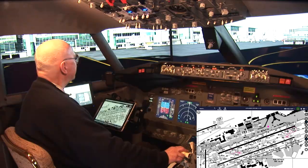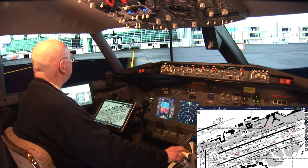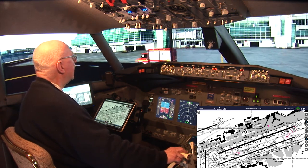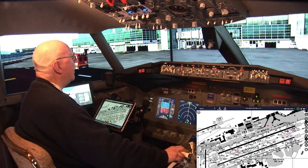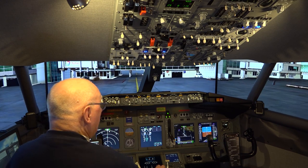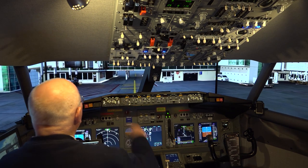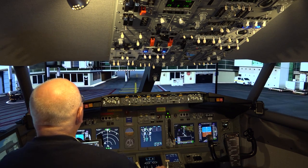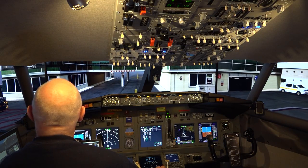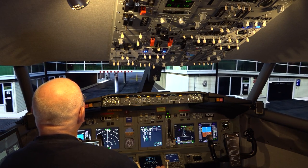Now we'll make our turn. World Travel 5350, contact departure on 120.8. Going to 120.8, World Travel 5350. Here we go. Alpha 25 coming in. Check out the parking signs for a distance. And coming up, it says 8, 7.